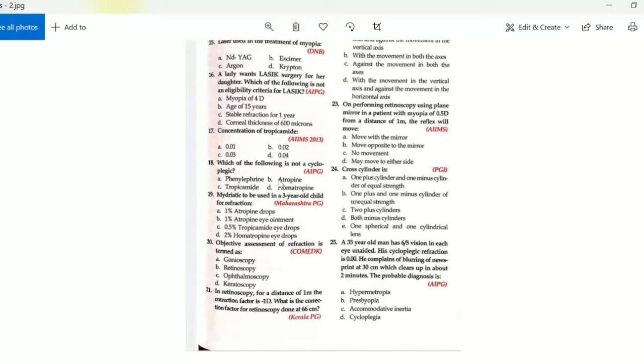The right answer is phenylephrine. This is a sympathetic drop, and the only effect of these drops is on the dilator of the iris. You have dilation of the pupil.